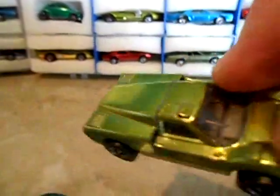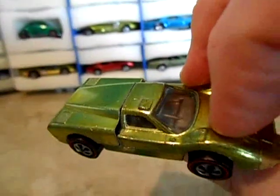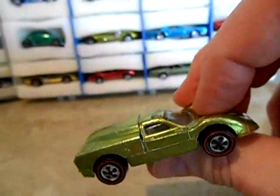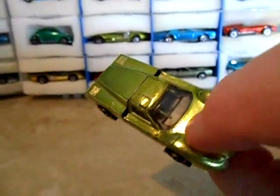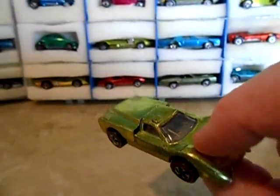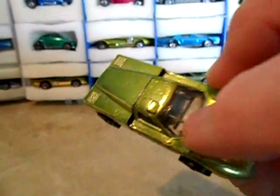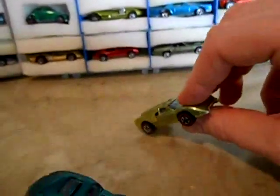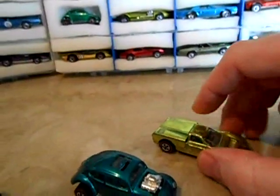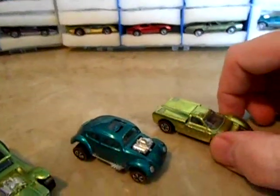The really cool thing about it is the tan interior, and we were looking in one of the new books, Elite Redlines, I think is the name of the new book. If you want a new price guide, information guide, it's called Elite Hot Wheels or Elite Redlines. It's about a $30 book, but it's definitely worth it. My buddy had one, and on this J-car, for the tan interior, it said it books at 150%. So instead of being like a $45 car, it's probably about a $70 book value car.